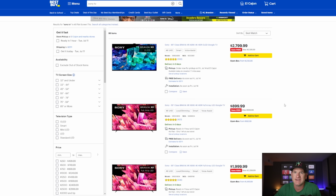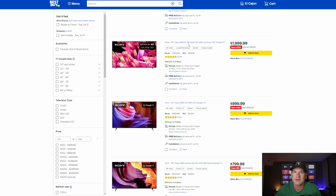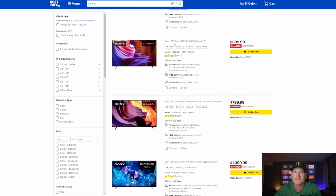There is the X90. That's the same price that I saw it on Amazon. Again, same price here. This is the X85K. I do like this one. It's a 65-inch for $899. I think that's a pretty good price because this one is a direct lit TV. It doesn't have dimming zones, so you're not going to have dimming issues, but it doesn't have as good a contrast.